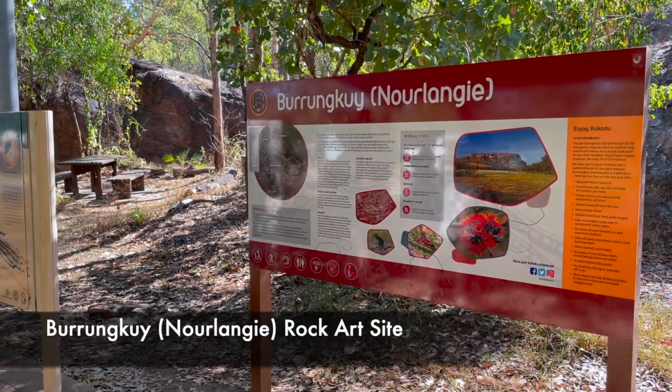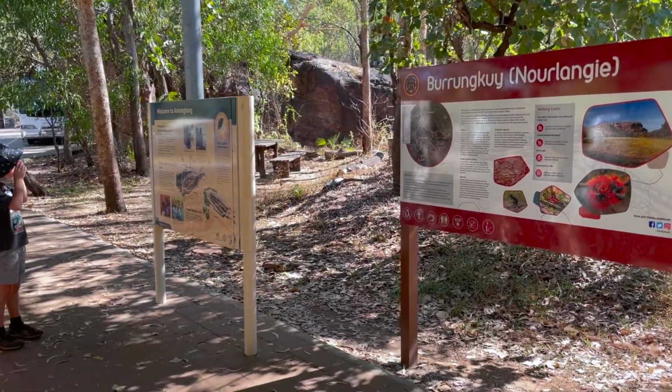From Cooinda to Jabiru, we stopped in at Burrungkuy to check out the World Heritage listed rock art.